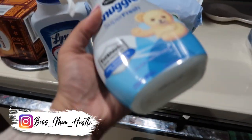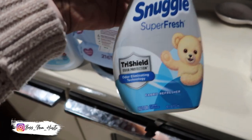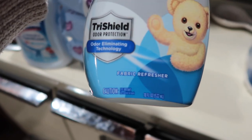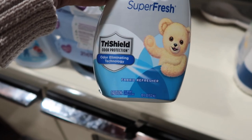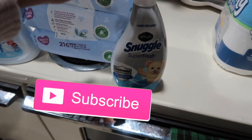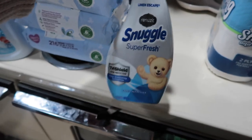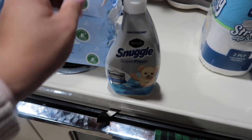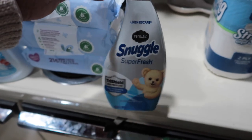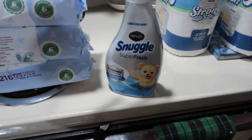What I grabbed was some more of this Snuggle Refresh. This is like a room freshener. It's a fabric freshener too, but it's a good odor eliminating technology. This stuff is amazing, you guys. Hands down the best stuff that I've used as far as a room freshener or a fabric refresher. So if you guys have not tried it, definitely. It's under $3, like $2.76 or something like that. It smells really good and the smell lasts.